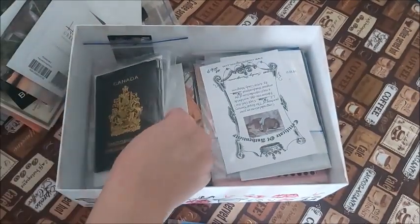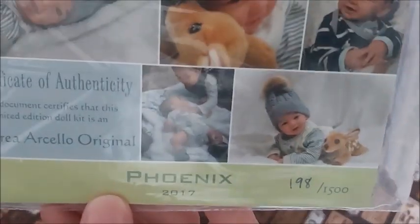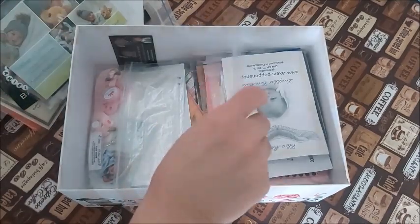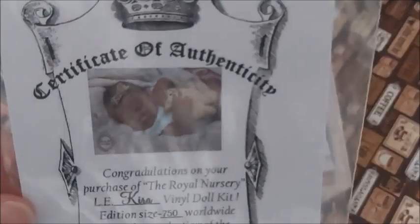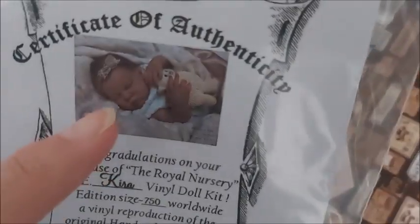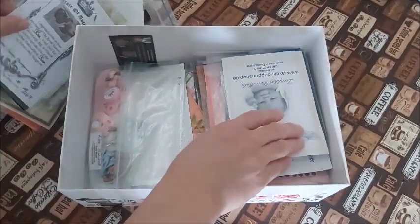It's a bunny stuffy. This one is from Wendy. My Phoenix kit, my twin to the Greta that she also made. I named him Daniel Beretta. Oh, look, and here's Daniel's thing. Yeah, that was his name. My back is getting sore. Certificate of Authenticity, Royal Reborn Nursery Kira. Oh, she is a kit that's not reborn yet. She's like a blank kit. Kira kit. So that one's not done yet.